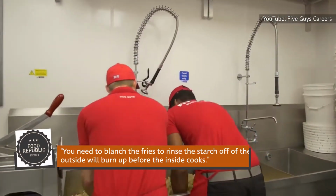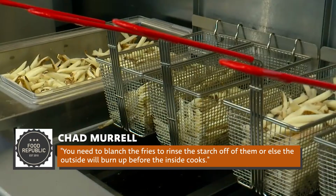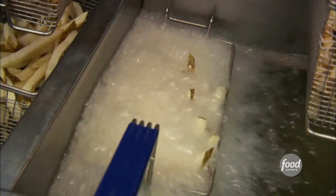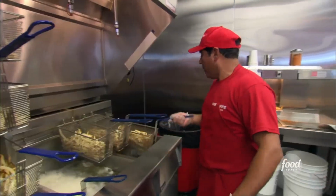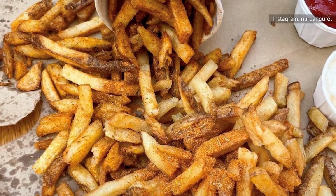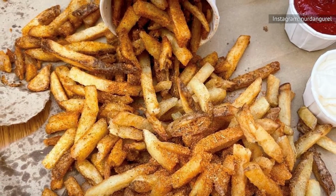Chad Merle told Food Republic, "You need to blanch the fries to rinse the starch off of them, or else the outside will burn up before the inside cooks." Merle also went on to add that Five Guys exclusively uses peanut oil in its fryers. He explained that while hydrogenated oils may result in a crispier final product, the non-hydrogenated peanut oil gives Five Guys fries a softer, more buttery mouthfeel.